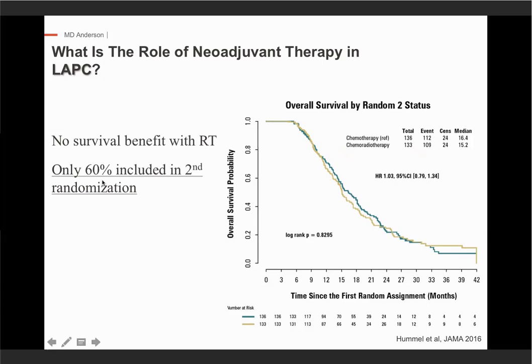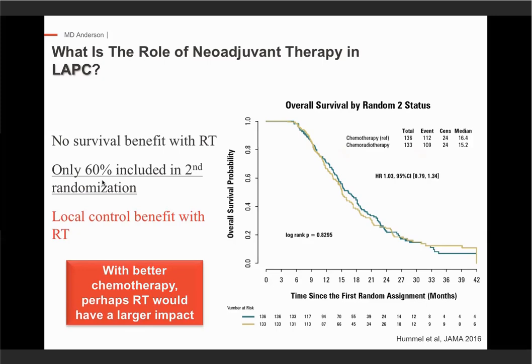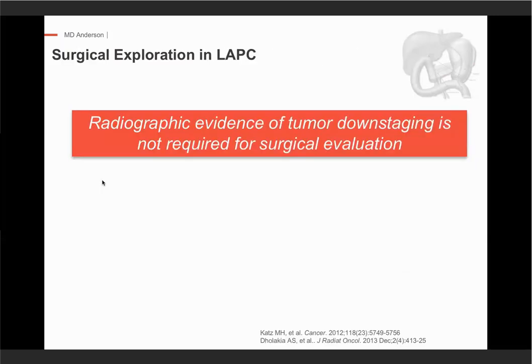But it's important to stress that only 60% of patients even made it to the point of getting radiation. In addition, we found that there was a significant local control benefit with radiation. And since this only included gemcitabine, we think that with FOLFIRINOX and with gemcitabine plus Abraxane, so with better chemotherapy, local control is going to become more and more important. Some of these patients were able to go to surgery, but only a couple percent. So in theory, if we have better chemo and better radiation, perhaps we can do better with this patient population.